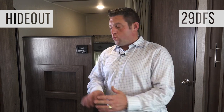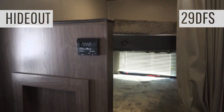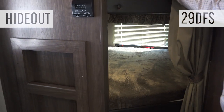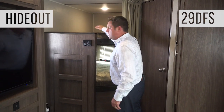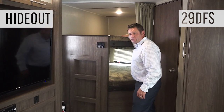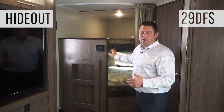Welcome everyone to the new Hideout 29 DSF, the newest addition to the Hideout lineup for the fall of 2018. We started with the industry-leading double bunk over double bunk setup, which has been very popular in a number of segments in the industry. We added a built-in ladder for kids and grandkids to make the ease of use much easier for the consumer.